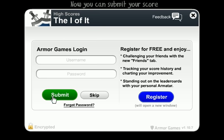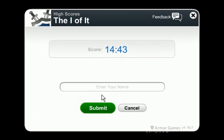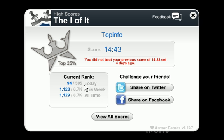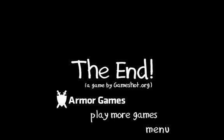I'm not submitting my score. My score sucks. Top info. What is my score? 95 out of 500 people today. I'm still in the top 25. 1433 was 4 days ago when I played this last time. So, actually, I wasn't that much slower. It just felt like I was playing much slower because I already played the game and knew what I was doing, and I thought I should be able to finish it faster.